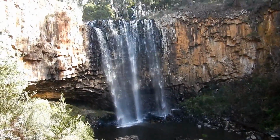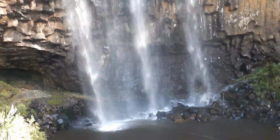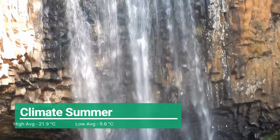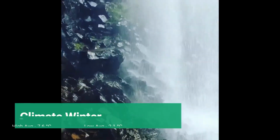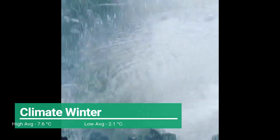The walking tracks will only get you so close to the waterfall, and being the adventurers that we are, we decided to take the less travelled route. There are plenty of signs and warnings to say, do not pass this point, do not scale the side of the cliff. Entering is at your own risk. Taking all that into mind, we decided to jump the fence and walk down to the mouth of the waterfall.